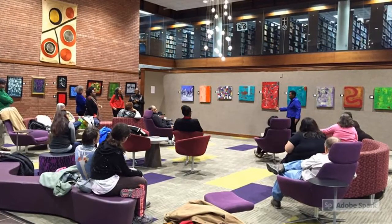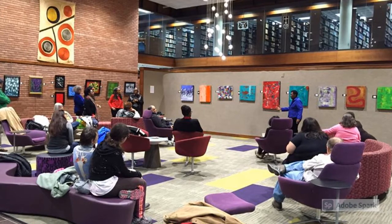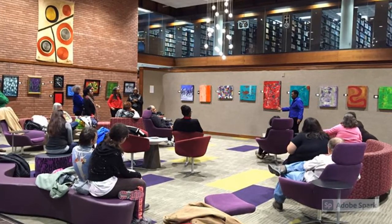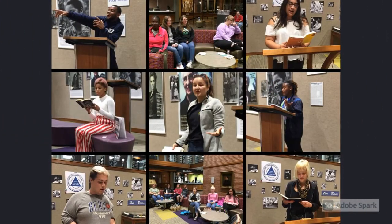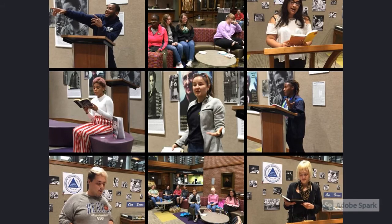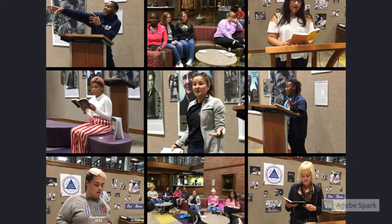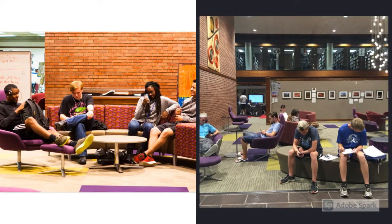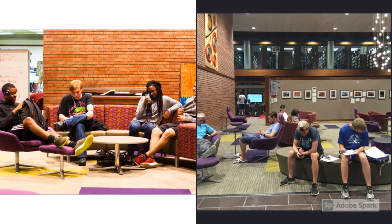This is our lobby, which is a dynamic space. It serves as a gallery, among other things. Here you can see Dr. Watkins doing an art talk for the opening of her exhibit. It also functions as a performance space. Here are photos of students reading selections from banned books during an event dedicated to speaking out against censorship. It is also a gathering space. Students hang out here before their bibliographic instruction sessions or just because.